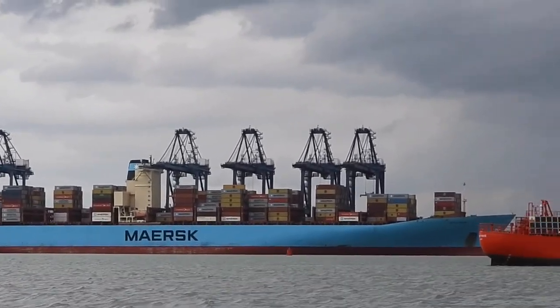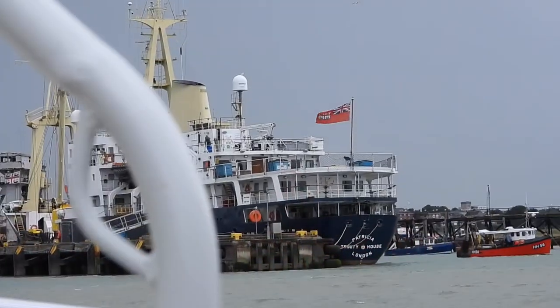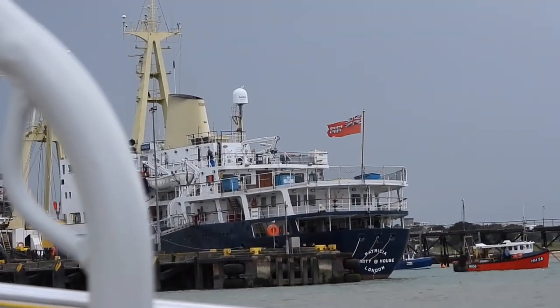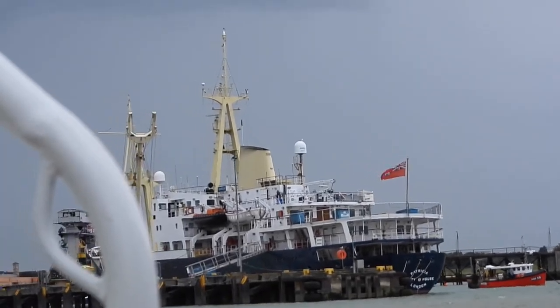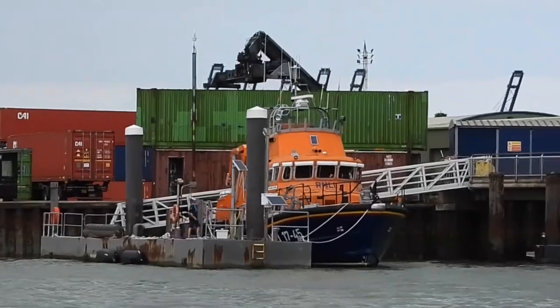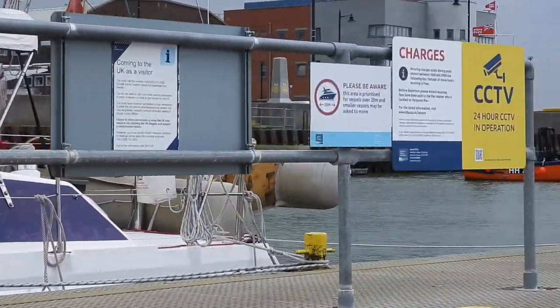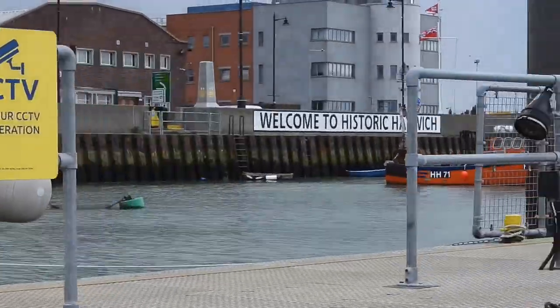You'll see. If I get any wrong, forgive me, but that's the lighthouse ship. And then we've got the Trinity House ship. The lifeboat. And we're at Harwich, as the sign does indeed say.